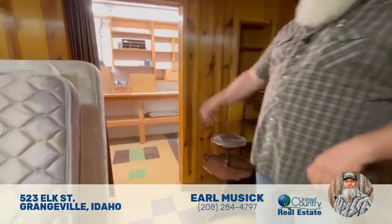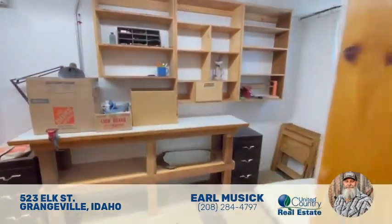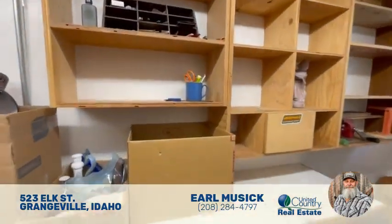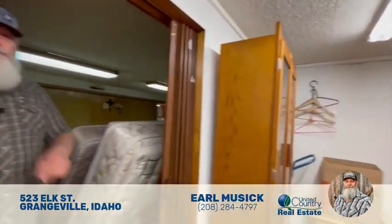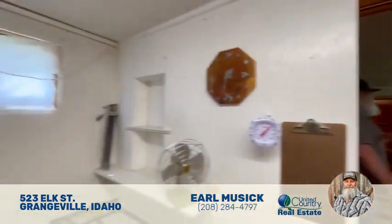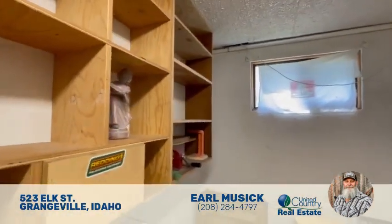And then if you like to walk in here real quick, we have another craft room. If it was me, I would use this as an ammunition reloading room. But of course, when you own the house, you can use it for anything you like. All right, let's go check out the garage and the backyard.